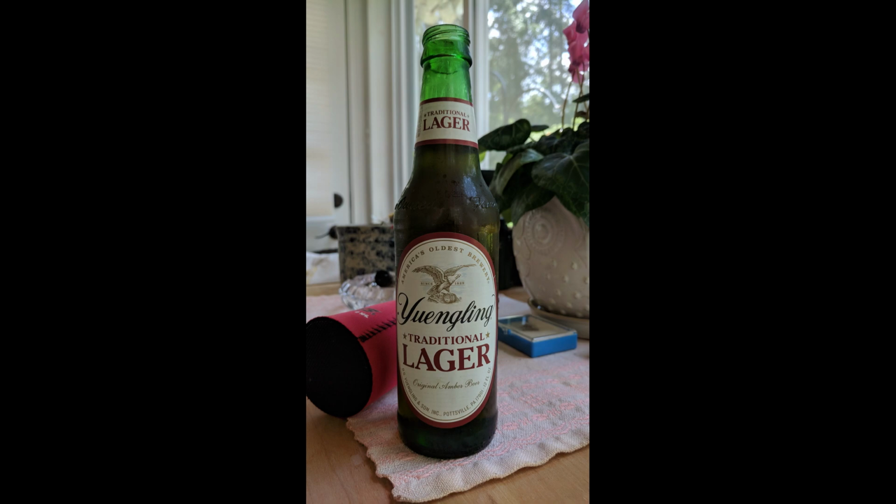So anyway, this is fast forward about a week or so, and the first thing I had to do when I got to North Carolina was have a Yuengling. It's such a good beer. Can't get it here.